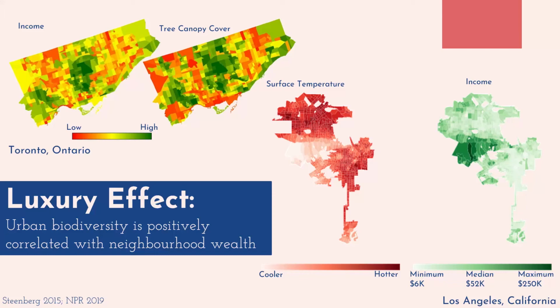Further exacerbating the issue and highlighting just how long the impacts that social policies can have on biodiversity is that green spaces in wealthier neighborhoods tend to be larger and older, meaning that they typically have older and more established trees and other vegetation communities, which provides greater support to other levels of biodiversity. In particular, bird species richness and abundance has been shown to be highest in wealthy neighborhoods with a high tree canopy cover.